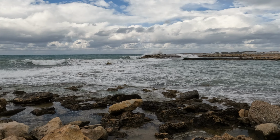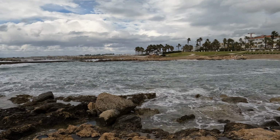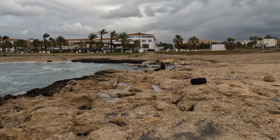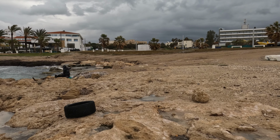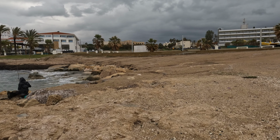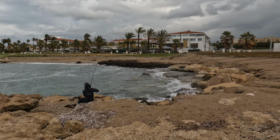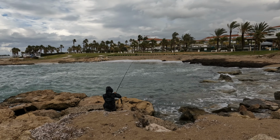I think I'm going to walk around to that little bit over there because it looks like it's some good film, especially if we put it in slow-mo mode. So let's go and try that out. I guess I'd forgotten about that mode. There's a fisherman there. Wonder if they've had any luck.